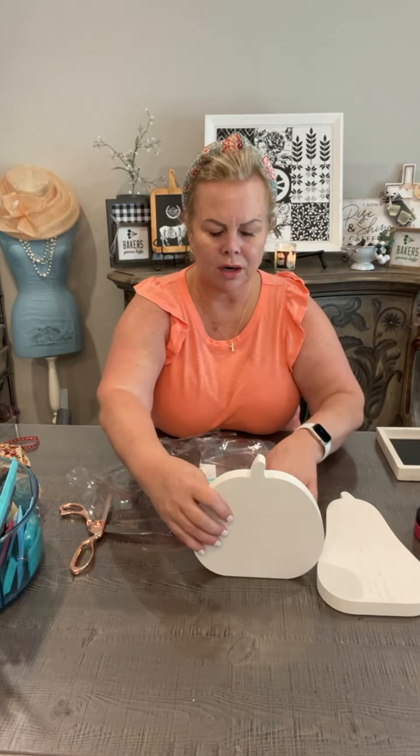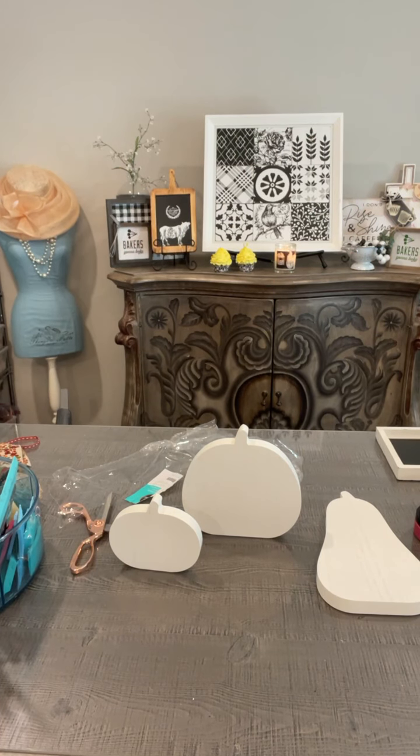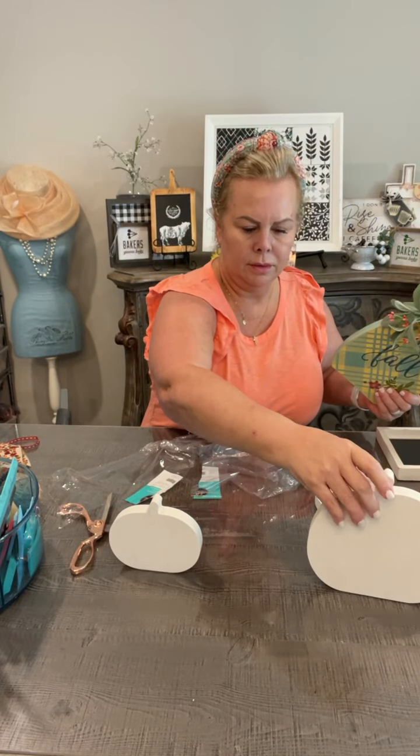But they're called the pumpkin cutouts. And these shapes are a little bit different than last year. This one, and it comes in 3. Last year they only had 2. They were both pumpkin sizes. Let me show you the different sizes, without knocking things over. Okay, so last year, these were our sizes, and they were more elongated. So these were the sizes last year.